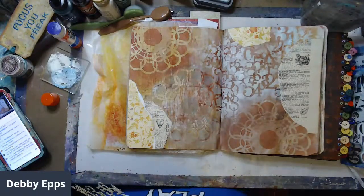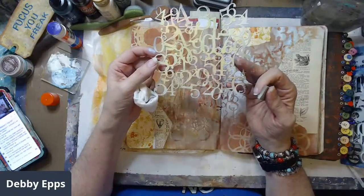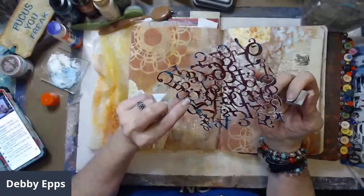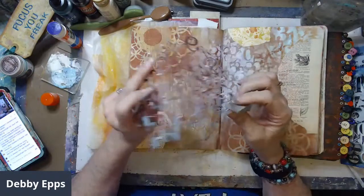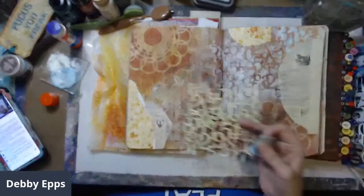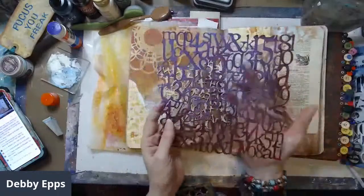Hey, Elizabeth. This is, I think it's a Crafter's Workshop. Pretty sure that it was a Crafter's Workshop. I have a letter one and I have this number one. And I'm pretty sure they were Crafter's Workshop. Because here's the other one I have. It's a combination of letters and numbers.